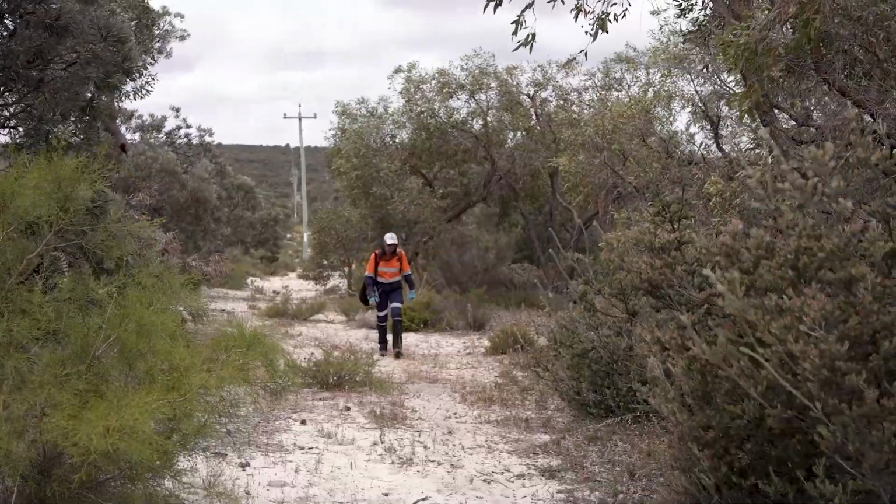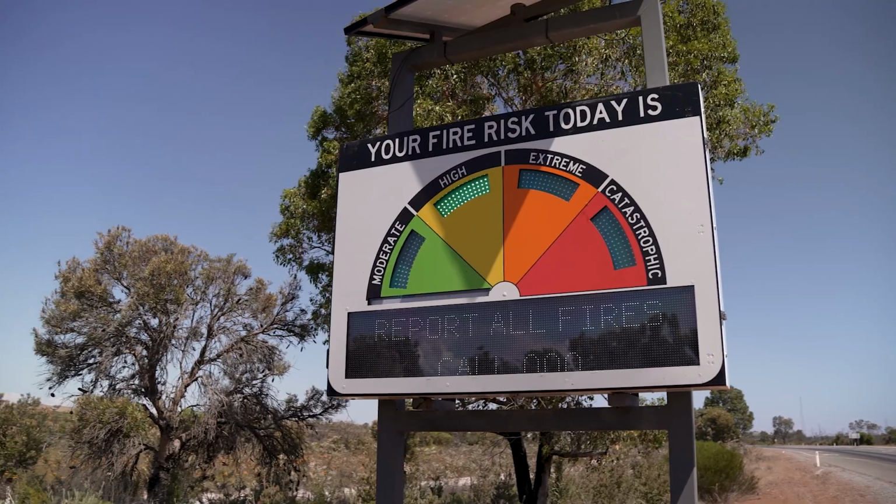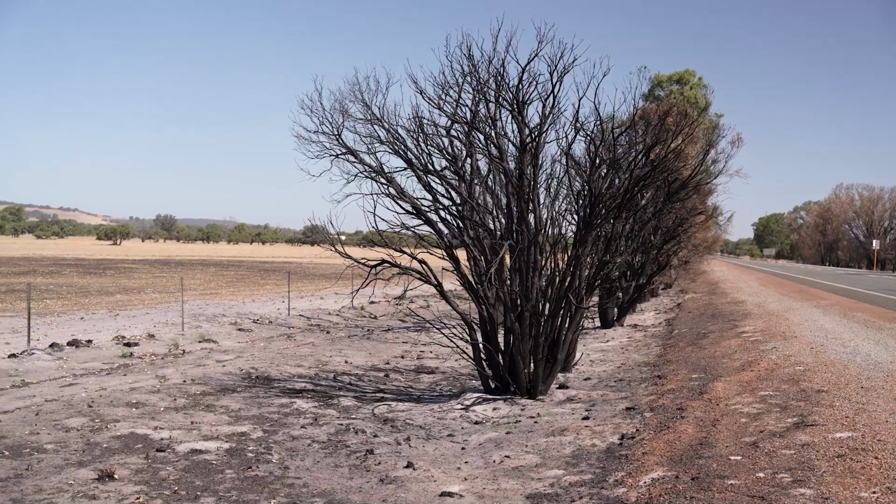This year we're stepping it up, with about 90 surveys from the Metro Fringe to the far south. 2 of those will revisit bushfire country where 6 threatened plants may return after the burn.